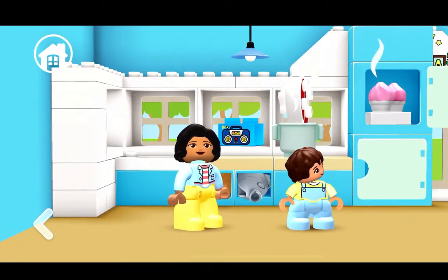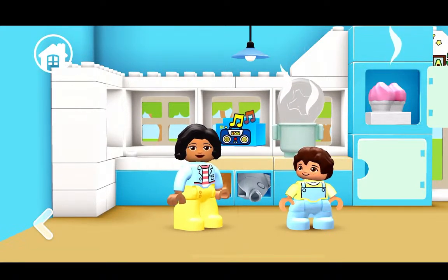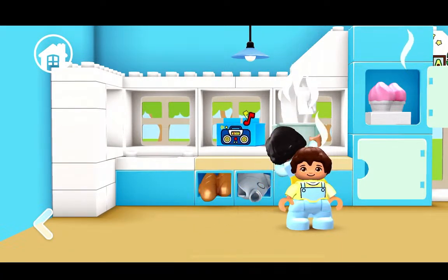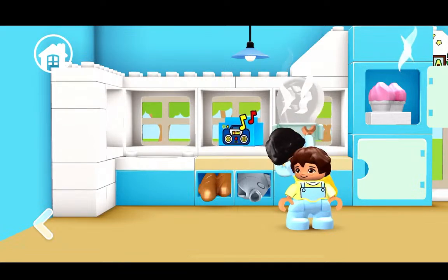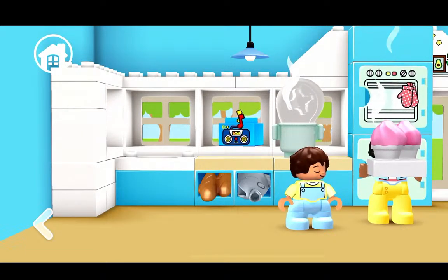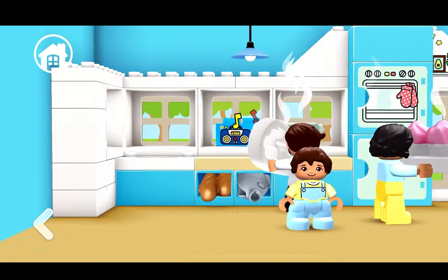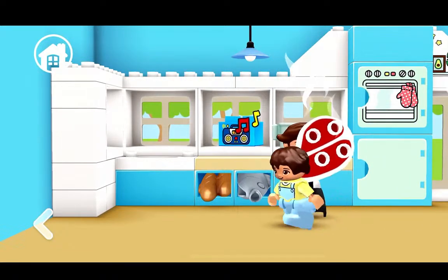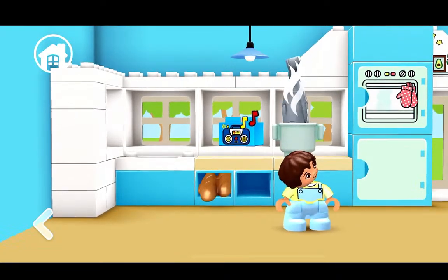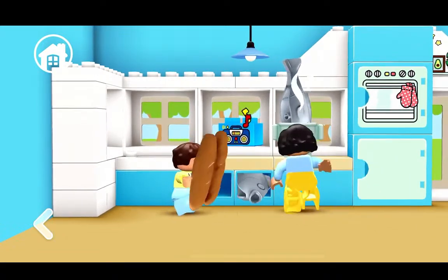Maybe we turn on the radio and listen to the music. Nice. Okay, take a beef. Turned it. Take a cupcake. Hello, Daddy. And go to the dining room. Go to the dining room.